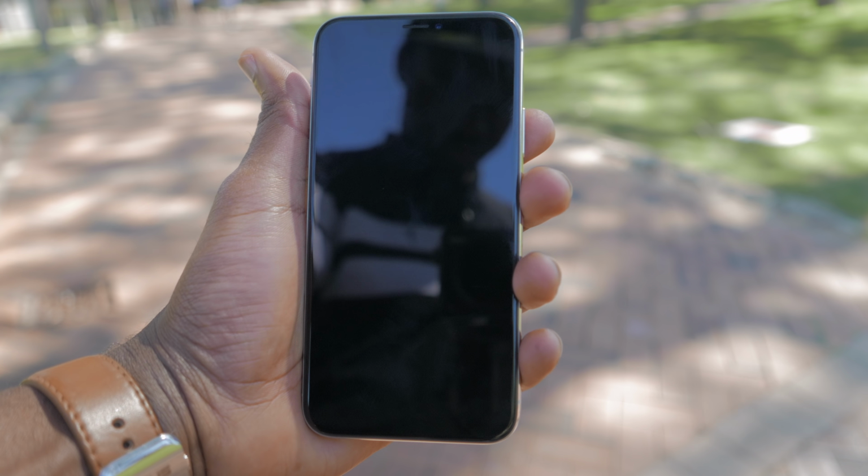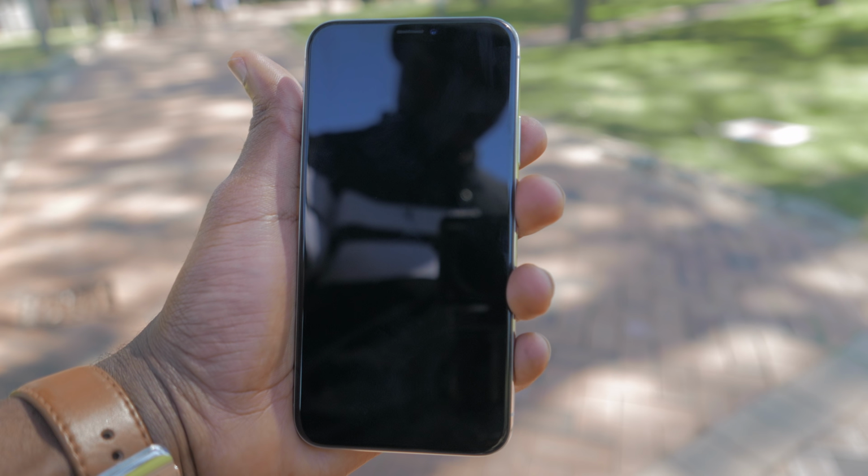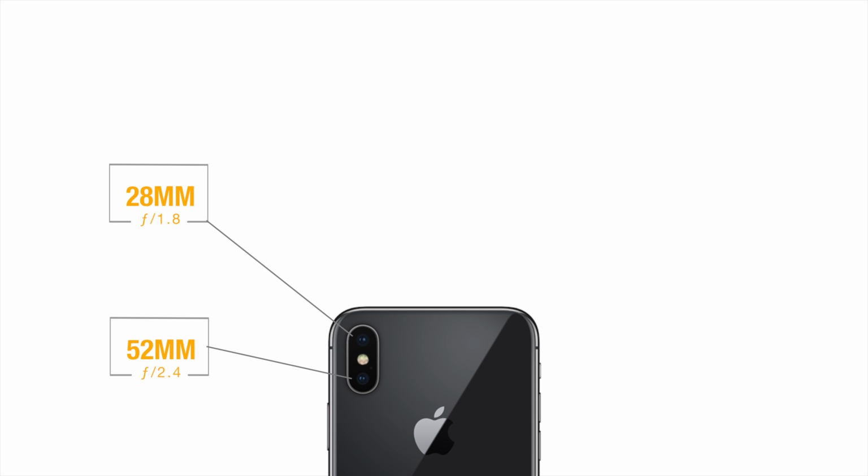Now, this isn't a full review on the phone though, so we really won't be talking about all the noteworthy features, but rather those that can directly influence the video recording experience. The camera specs are as follows. We have two 12-megapixel cameras, a wide 28mm at f1.8 and a 52mm telephoto camera at f2.4.